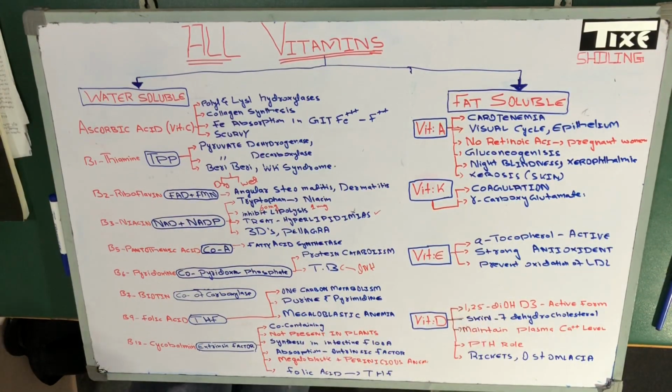Now let us move towards folic acid, or tetrahydrofolate. That's a deep topic that needs another lecture, but I'm going to make it short and easy so you can remember this. So what is folic acid? Folic acid is vitamin B9, which is not an active form. The active form of vitamin B9 is tetrahydrofolate. When folic acid goes through a two-step reaction, it converts into tetrahydrofolate.